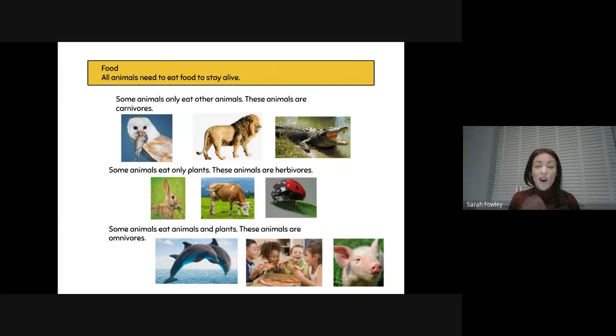Most of us are omnivores because we eat meat and we eat plants. Some of you will be herbivores. If you're a vegetarian, then you are a herbivore. And I hope that none of you are carnivores and that you only eat meat. Is anybody a carnivore? I hope not.